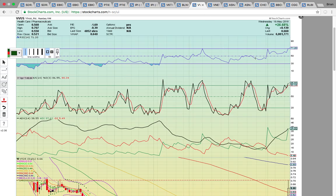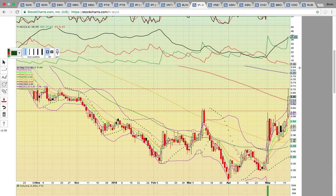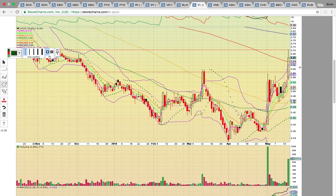All right, let's look at VVUS, closed up nearly 27% today. This was a nice close above the 200-day simple moving average, that's the red line here at 64. So this has a very nice uptrend going. It broke above the 50 and 100-day simple moving averages. It's right above EMA's 4, 8, and 13 support. Today it closed above high close resistance from March.